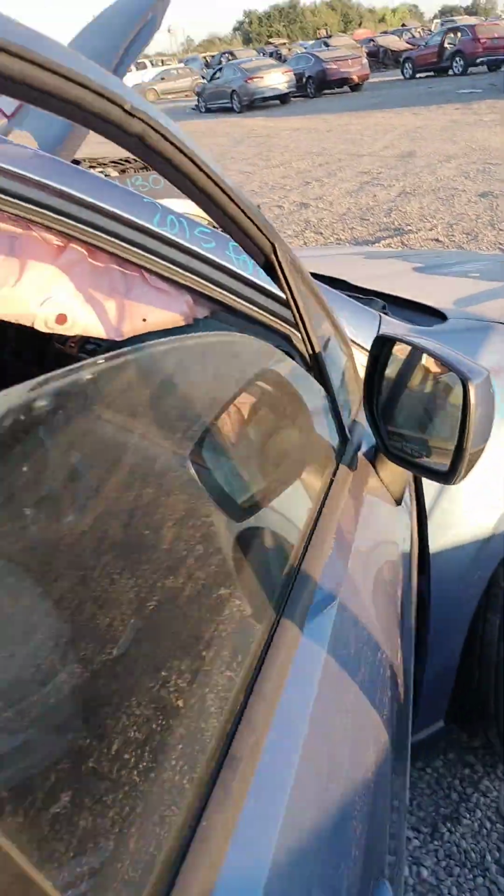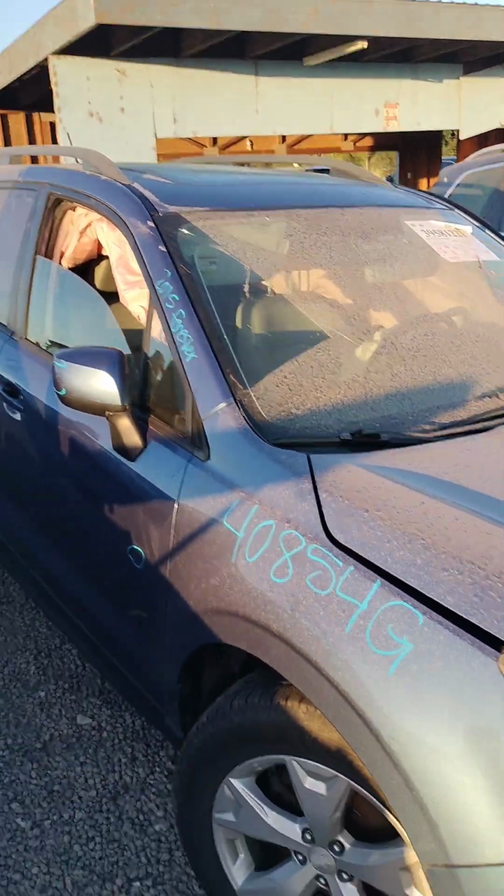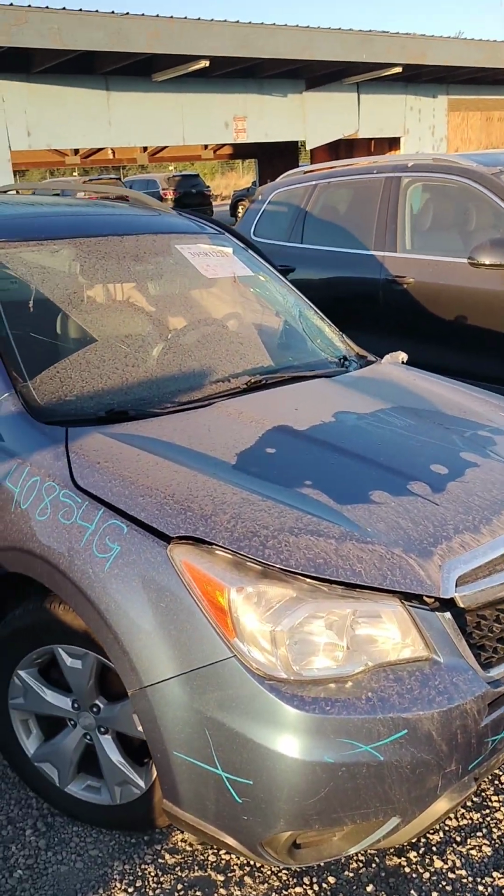This is stock number 408 54G. It's a 2015 Subaru Forester. Does not have a key.